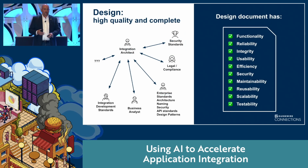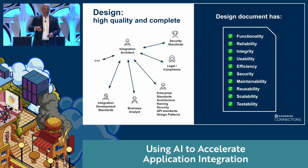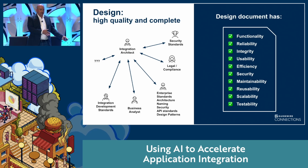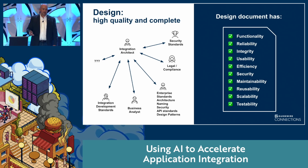That is the same for design. At design, of course, it's going to be a different outcome. You're going to take the business analyst requirements doc and work with your enterprise architect and look at enterprise standards and architecture, naming standards, security and API standards, and be familiar with design patterns and bring those all together, knowing about legal and security and the integration development standards, and know, again, what you don't know. Usually when you add new integrations to an existing system, you don't know what the performance will be like. What is performance like on new load on a system? What is the response time like?